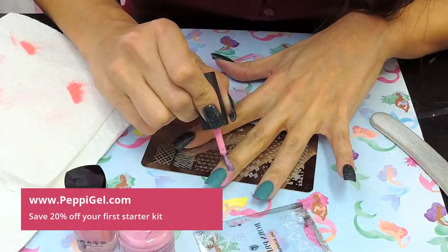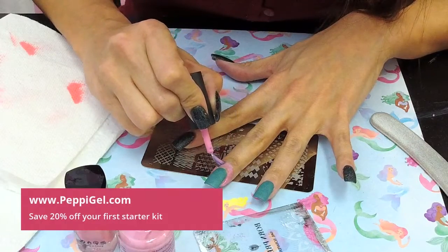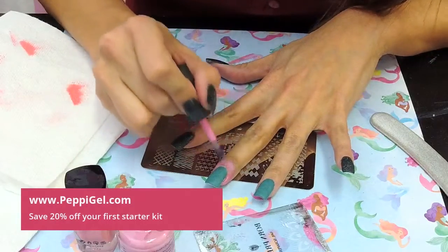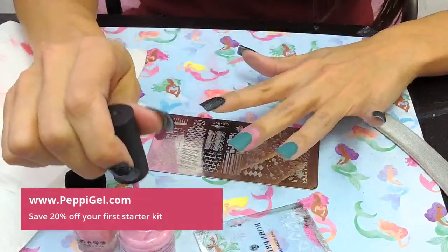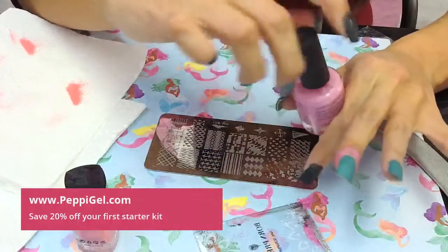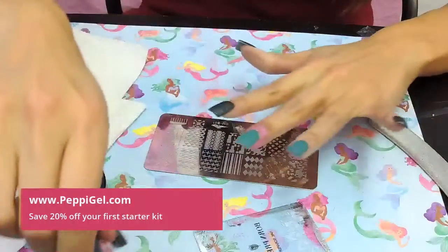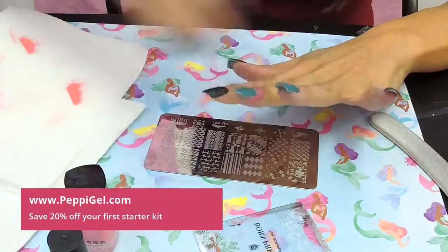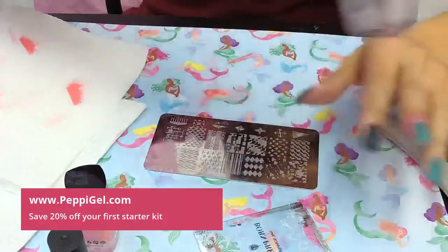So right now Maggie is using what is called latex tape. You paint it on the outside of your cuticle instead of your nail bed, and it just protects your skin from the stamp polish getting on there, so it just makes the cleanup really easy. But it's got to be dry before you stamp, or it'll stick to the stamper.